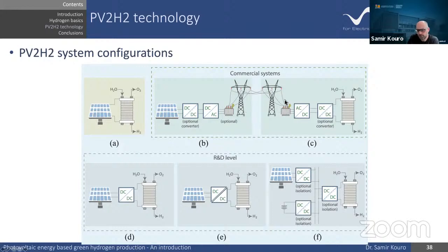Also 2 transformers over here, 2 converter stages over here, 2 power converter stages over here. So if you go even optimistic and you say 2% losses over here, 2% losses over here, 1% losses in all these places, you end up with quite a lot of losses before your electrons of the module get to the electrolyzer. So at R&D level, this is not done commercially.